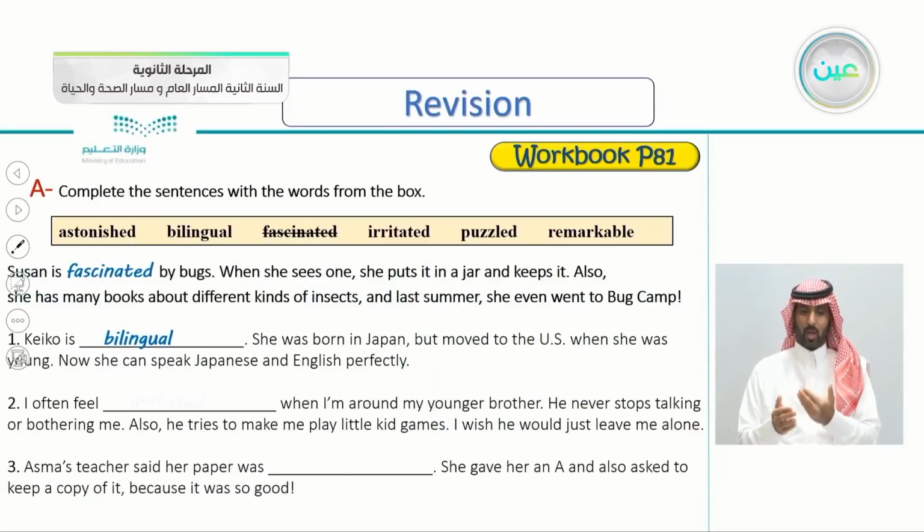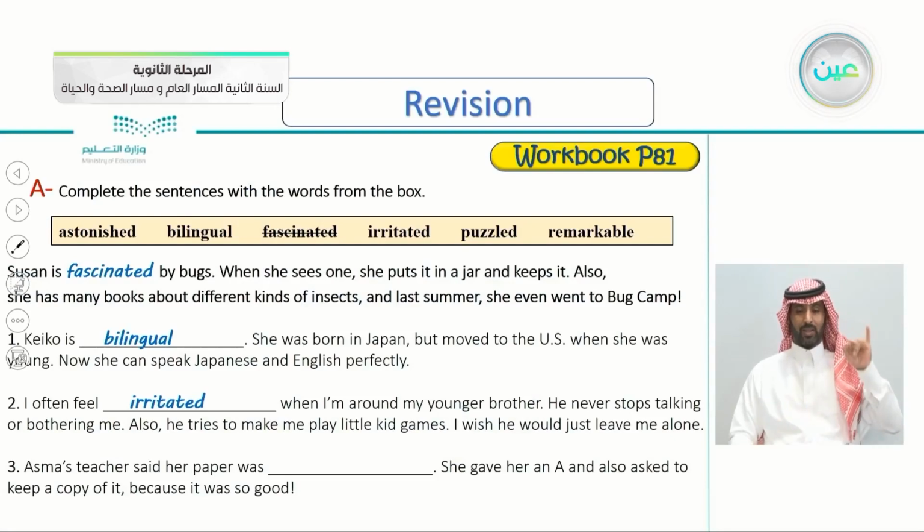I often feel irritated, annoyed, irritated when I'm around my younger brother. He never stops talking or bothering me. Also, he tries to make me play little kid games. I wish he would just leave me alone. So it means that he is irritated by his brother.